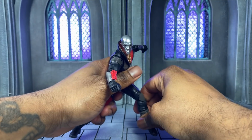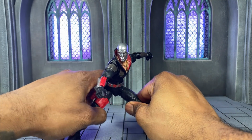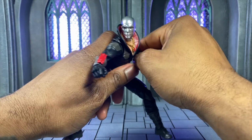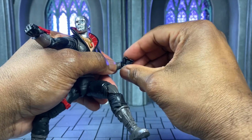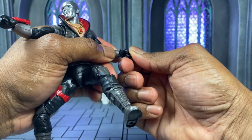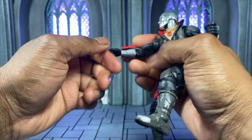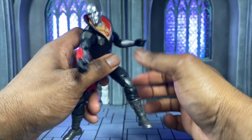Yeah, Destro is 100% classified dope. Codename dope. These guys, I'm sorry, man. This line is going to be fantastic. And on his left, before I forget to mention, because I'm so excited, his left hand has a vertical pivot, so up and down, and the right one also does the same. So he doesn't have any horizontal pegs. It's all vertical.